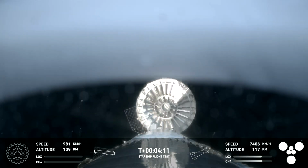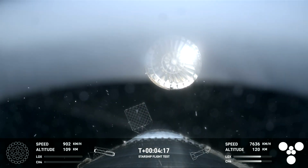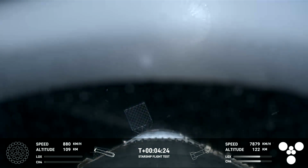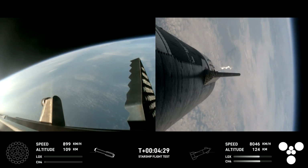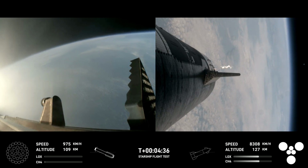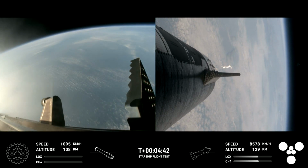Lots of excitement. So right here, this is our view of the jettisoned hot stage. As we mentioned, this is a temporary fix to help reduce the weight of the Super Heavy booster. Future iterations will have a lighter weight integrated hot stage structure that won't need to be jettisoned. Now, after we jettison that hot stage, the booster will begin to attempt its water landing in the Gulf.